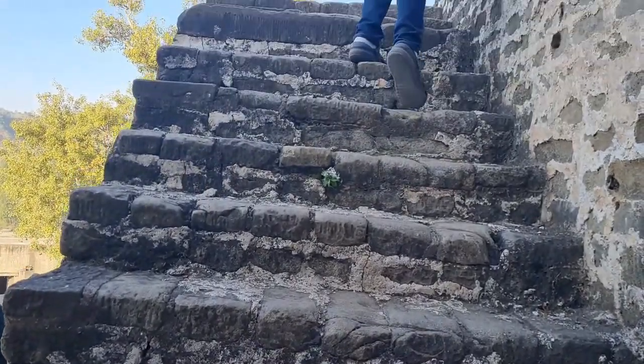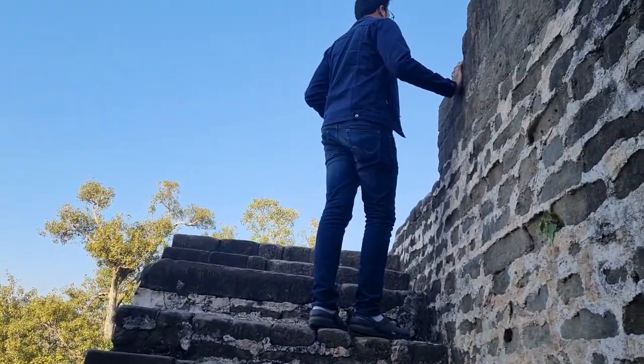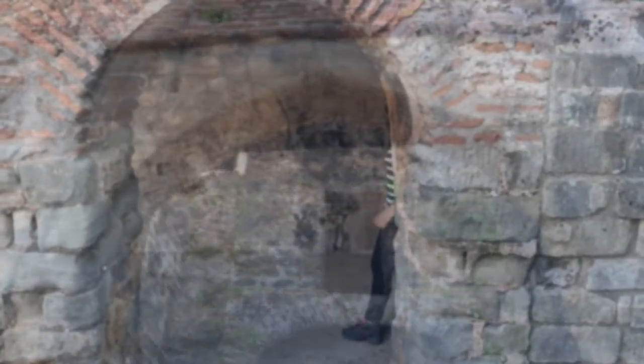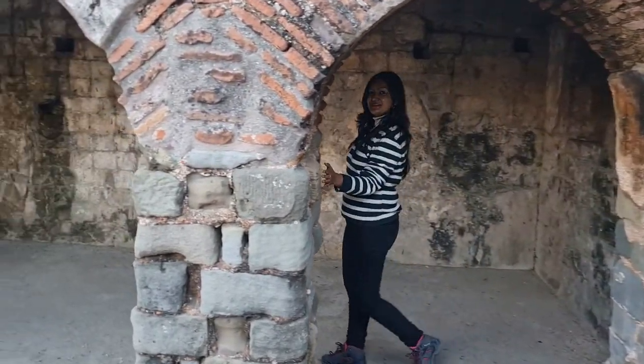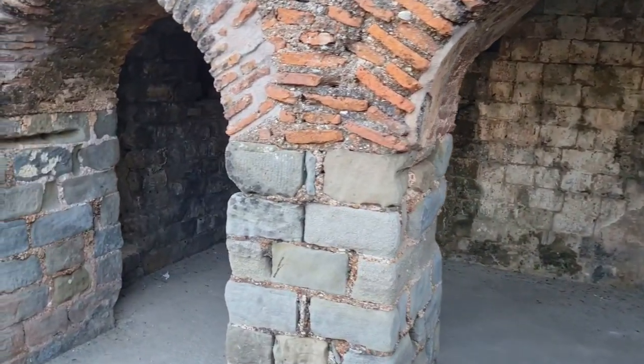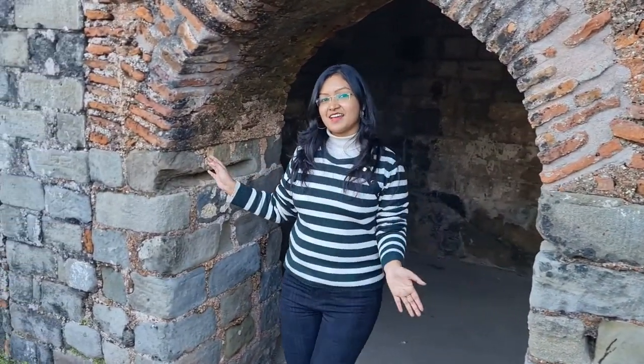Kangra Fort was attacked over 50 times. The structure being so strong survived all of this. It only collapsed partially during the earthquake of 1905. It is believed that the fort was called Nagarkot and was built in the 4th century. It was a protective fort.